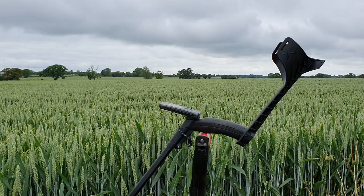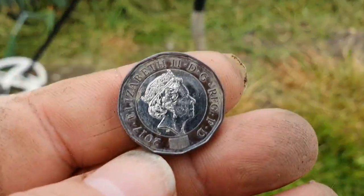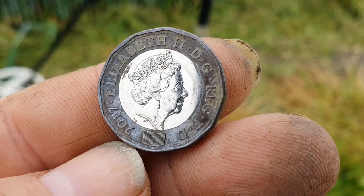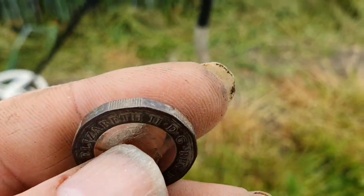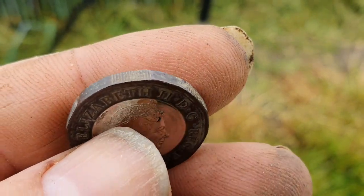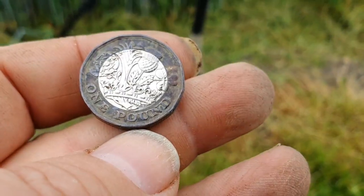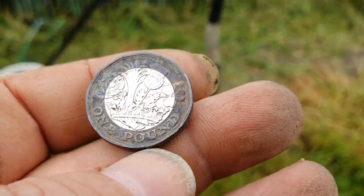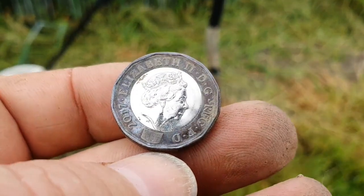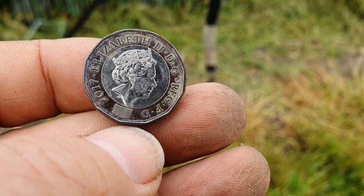Just coming down the edge of the field here, and I've had a coin, and I've never found one of these before on the farmer's fields. But there we go, I found a pound coin. 2017. So it's not that old. It's one of the new ones, I think. Probably still be able to spend that. Still, I suppose there's a first time for everything. I found a few of these on the beach, but never on the farmer's field, or the edge of it, at the very least. Anyway, we'll carry on. We'll get to these areas where I want to go.